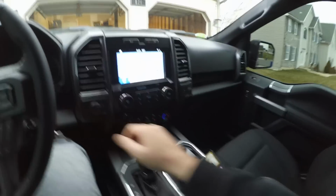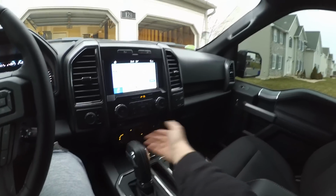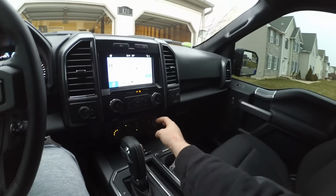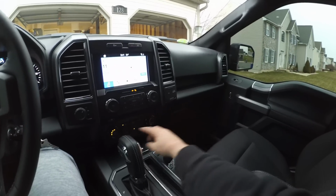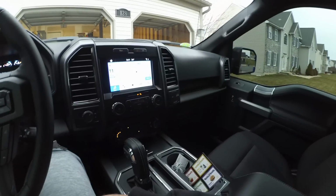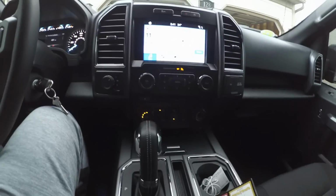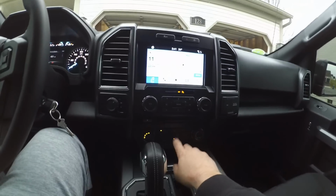Controls here, we'll put it back on accessories. Get your built Ford Tough thing up there. So the HVAC controls are pretty straightforward. You got your temperature, you got your seat heaters. These seat heaters kick some serious ass. They won't turn on now because the car's not on. They get pretty rowdy.